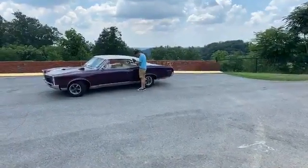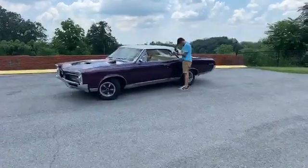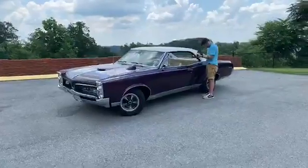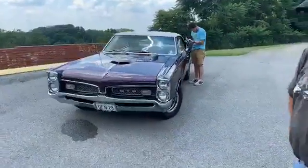Tell us about it. What year is it? I know we've got a special color on the outside, Plum Mist, I believe. It is color code M. That is GM color code M, Plum Mist, with a parchment interior.